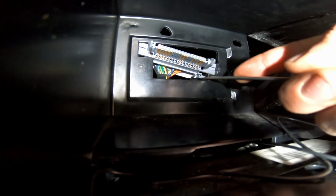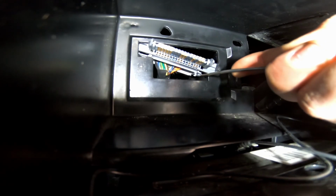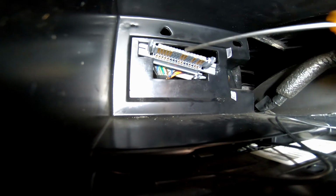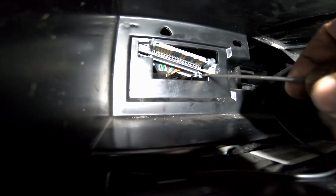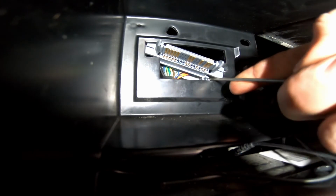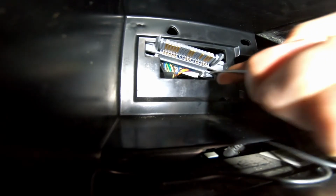You can see I struggled a little bit with this connector here, but I got the connector out. I'm going to use a couple of wire piercing probes to poke into the two communications wires, which are going to be purple wires throughout this entire vehicle. And then I'm going to recheck for communications once I have a jumper wire installed to these wire piercing probes.